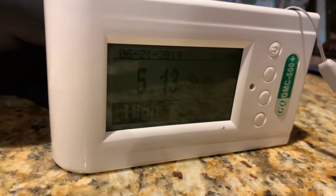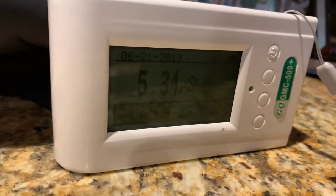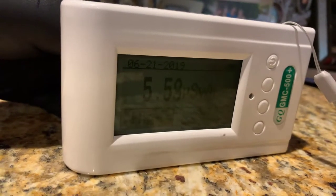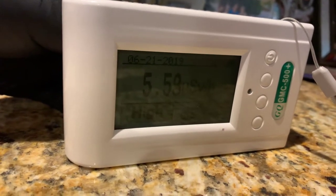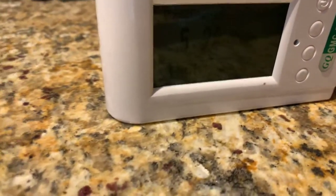Over 5 microsieverts per hour now, quickly climbing. About 860 counts per minute. About 5.5 microsieverts per hour. And yes, as you can see, that is definitely radioactive.